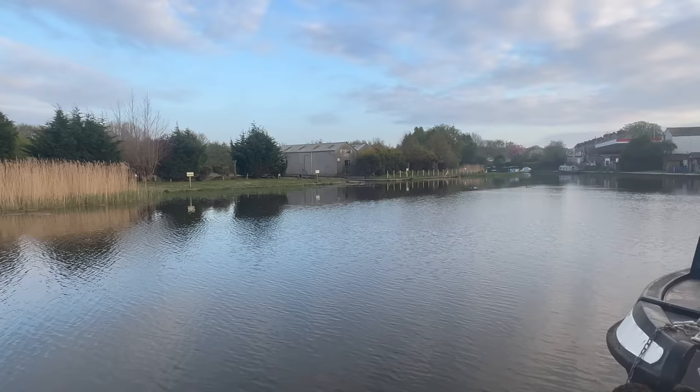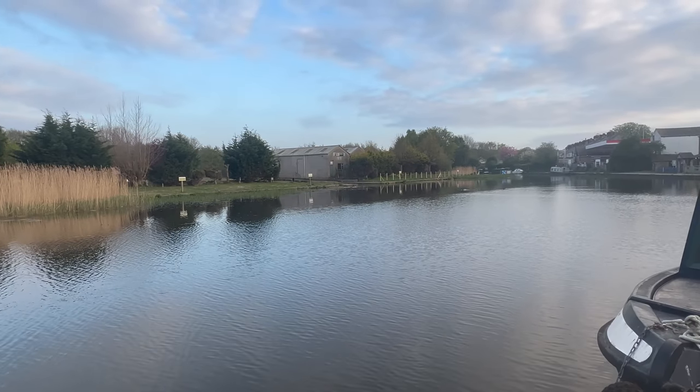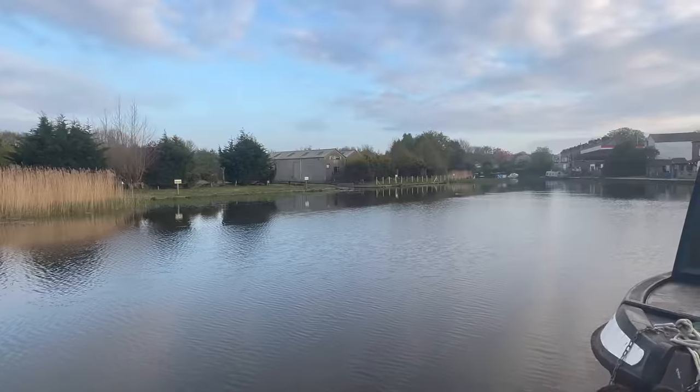Right, well, here we are, the third and final spot for the day, and probably the most promising for a big fish too. Big old basin thing. Really excited to have a few chucks in here.